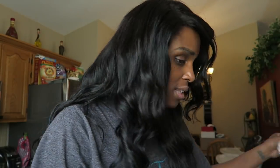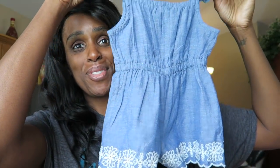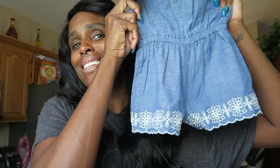And last but not least is this right here, which is absolutely freaking adorable. And bam. Tell me that is not cute. It's a little romper. You guys know how much I wear rompers. So the one thing Jayla will always probably wear are little rompers like this. And I just thought it was too cute.